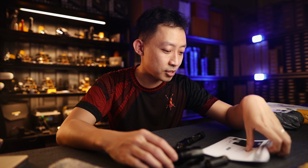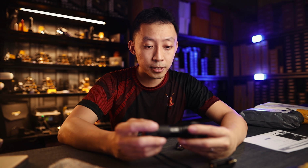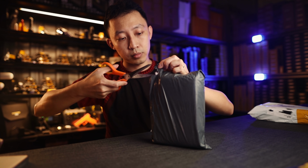What was the cost of this? $4. Right? I got it for $4 and they were selling it for 200 USD. It's really insane, the amount of marketing nonsense that went into this. People bought this not knowing that it was an outright scam. It's really, really terrible. Okay, let's move on to the next one.